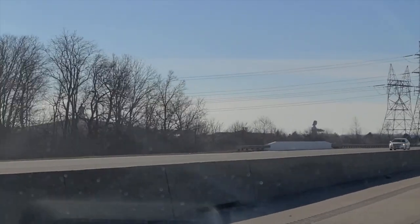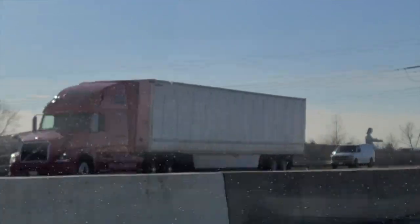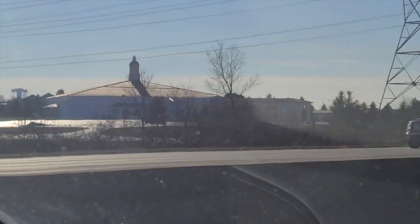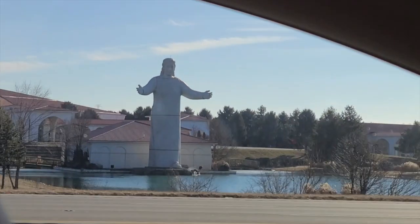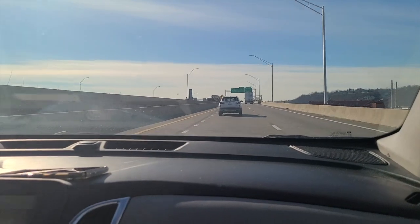It is just wonderful. And then as we leave Dayton, I wanted to show you guys, this is a giant statue of Jesus. It actually used to be nicknamed Touchdown Jesus. He got struck by lightning. You should definitely Google it and watch the video. It's crazy, set on fire. Now he's Give Me a Hug Jesus. So you can see that on Interstate 75 in Ohio.